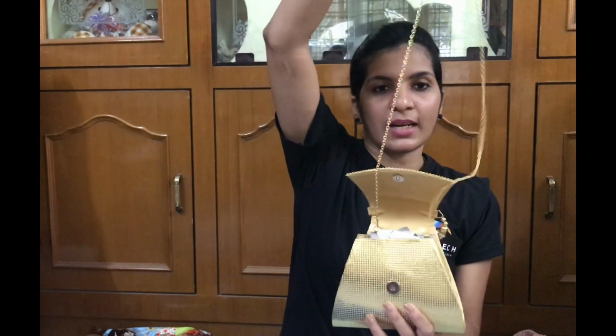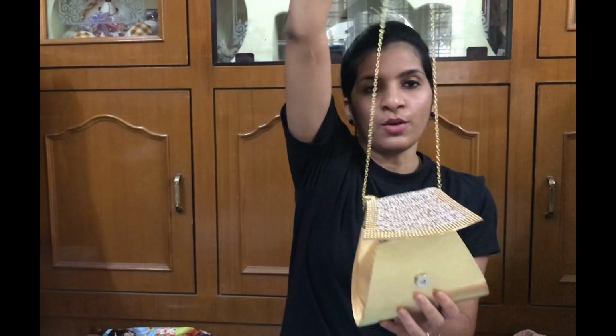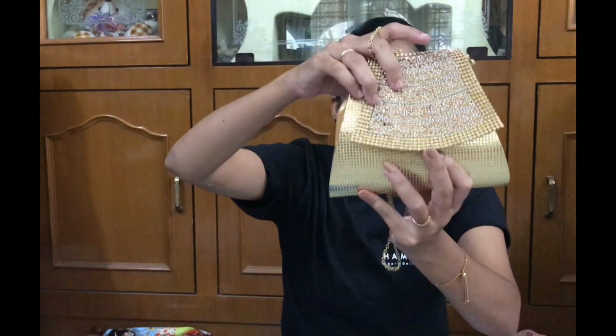And the final part of the haul is bags. I bought two bags. Let me show them to you. So the first one is this beautiful, stunning party wear bag or a clutch. You can carry it in your hand like this or like this. Or it has also got a chain, so you can wear it like a sling also. This is very nice and very gorgeous. I bought it outside the exhibition and the price of this is 200 rupees. So this is the first item in the handbag section.